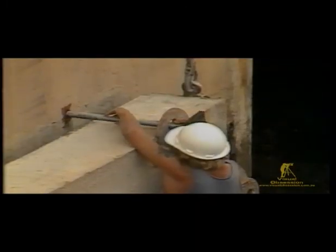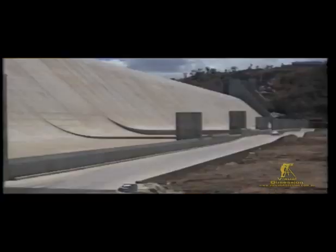With the sealing of the conduit outlets, these safety valves in the main wall, the Burdekin Dam began taking its first water and performing the immensely important function it was designed for.